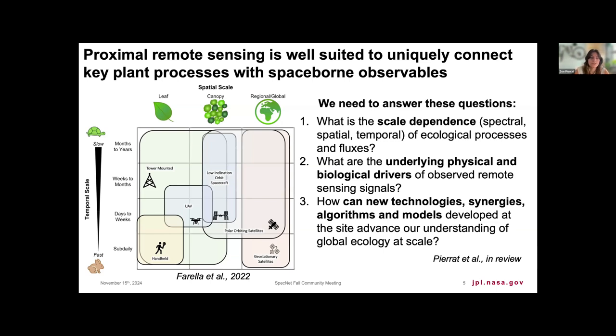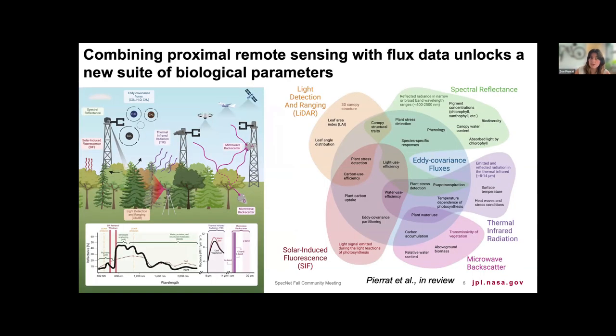And then I think proximal remote sensing is a really exciting test bed for developing new technology synergies and algorithms and models at much lower cost than aircraft observations or launching a full satellite into orbit, where we can see, okay, this is what we're trying to learn about ecosystems, and maybe we test those out with these tower-mounted systems, and that could lead to new mission development. So particularly combining proximal remote sensing with flux data unlocks a new suite of biological parameters that I think are super relevant for answering those big picture global ecology questions.